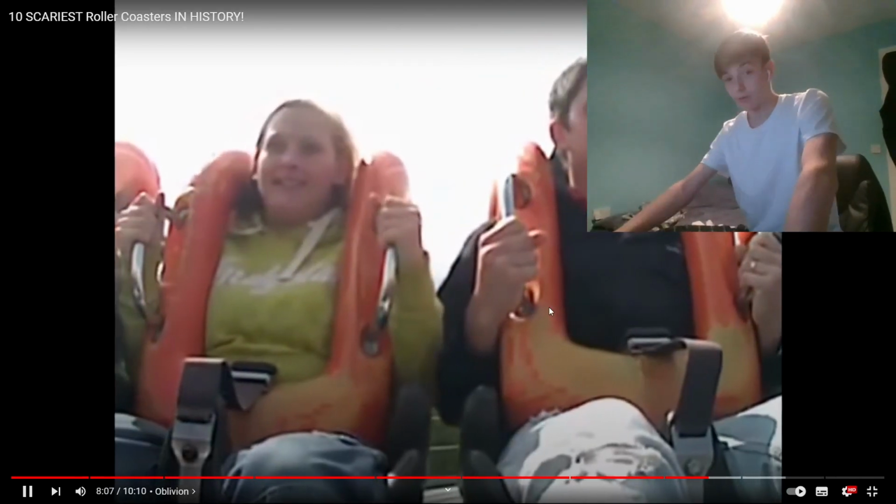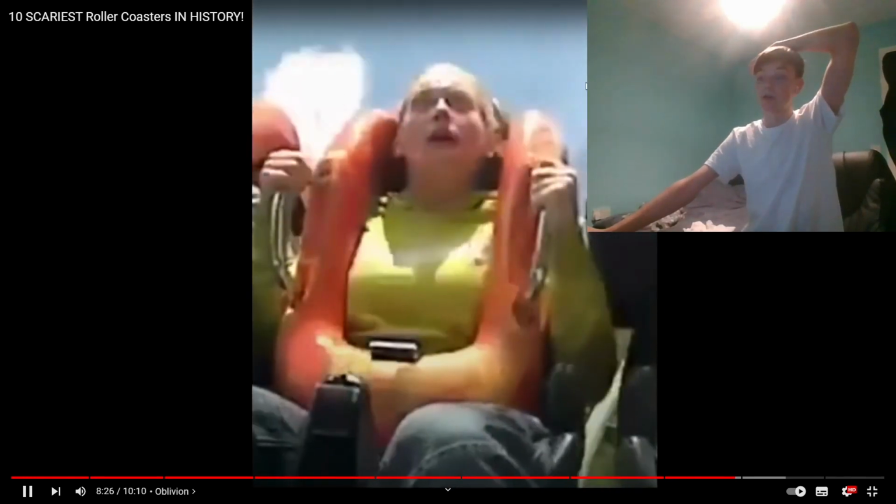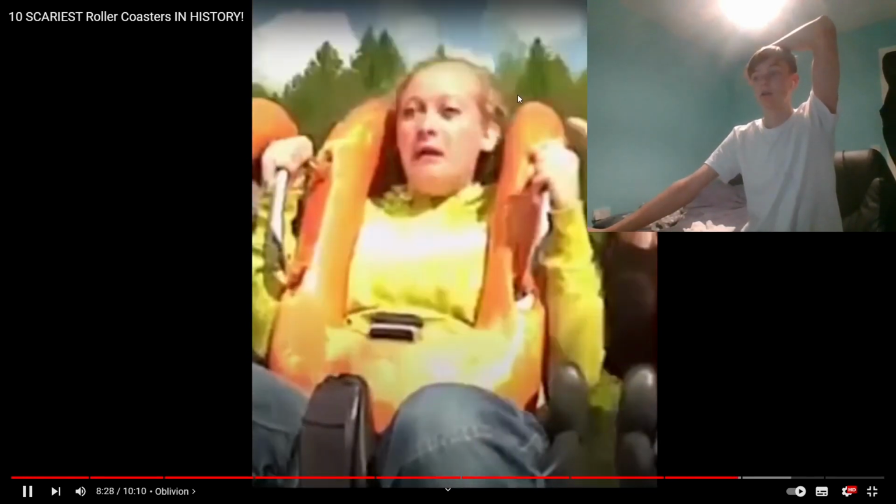Yeah, man. That adds an extra layer of fear to the whole ride. Yeah, man, I'm not going on that one. Look at that. Look at the seatbelt. Holy. You can see the facial expression change too. Oh no, oh no.